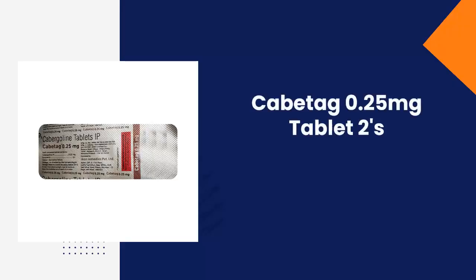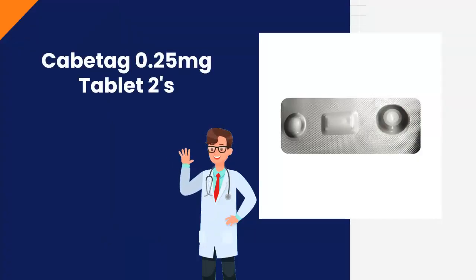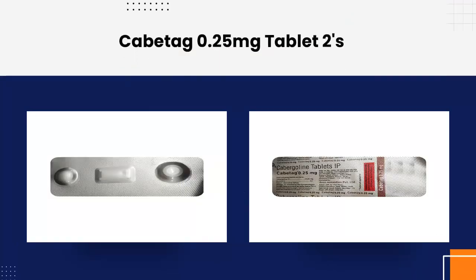Cabetag 0.25mg tablet is a medication used to manage hormonal imbalances by regulating prolactin levels in the body. It is essential for those experiencing related symptoms.